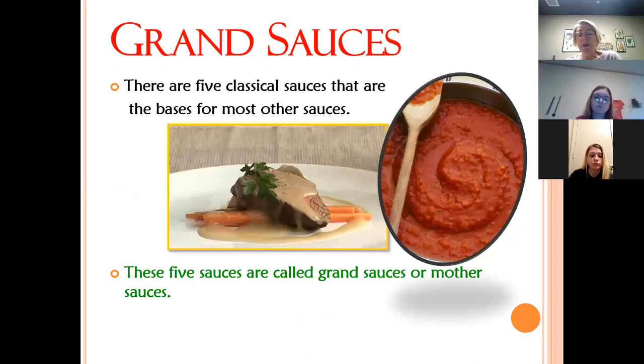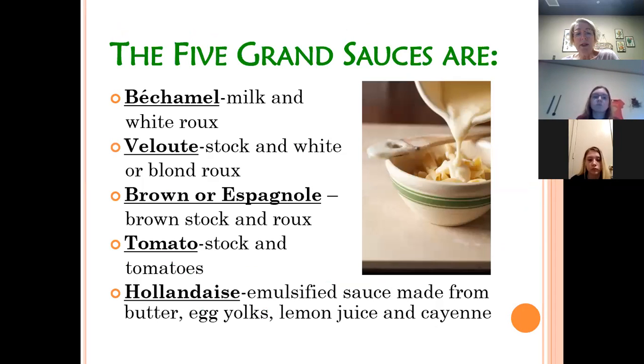Something I want you to remember is there are 5 classical sauces, also known as mother sauces. From those 5 sauces, just about all of the other sauces that we make are derived. They're called grand sauces or mother sauces, and those terms are used interchangeably. Here is a list of the 5 grand sauces.